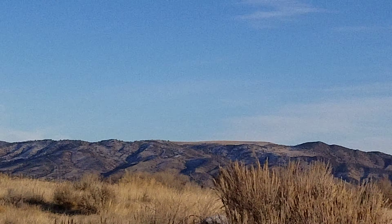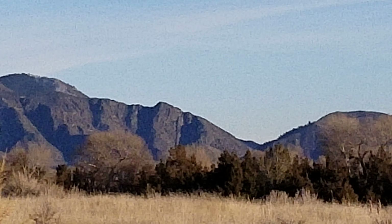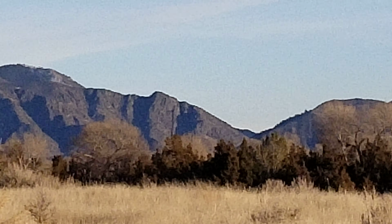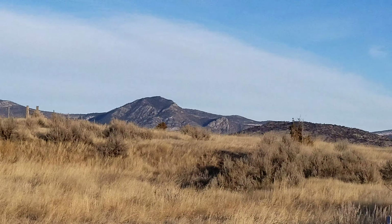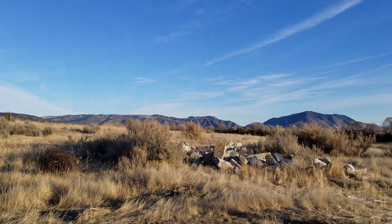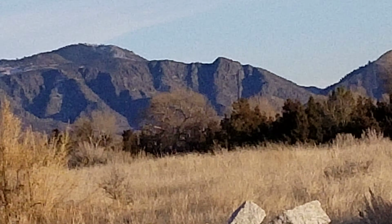Also, while I'm here, I've got another giant, and that's on the same mountain range. There's that giant, and then just south of him is another.